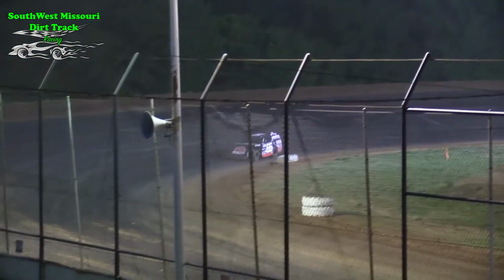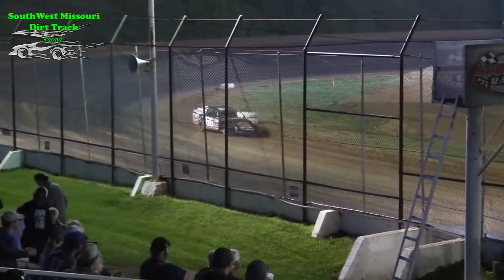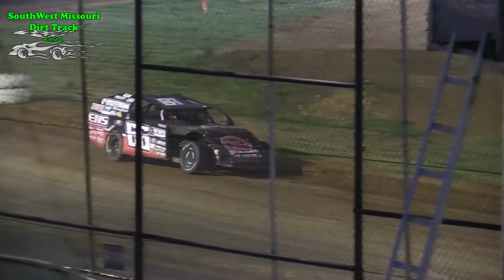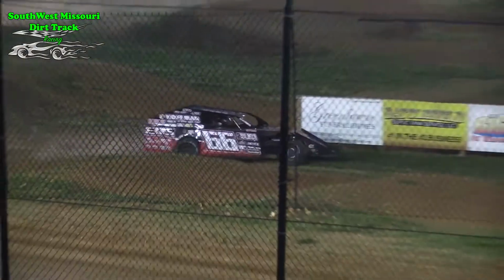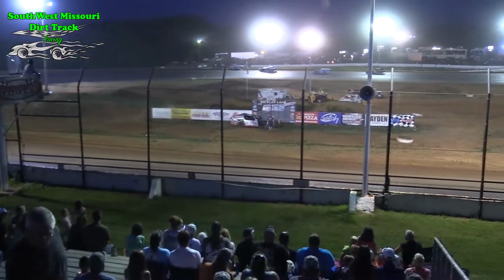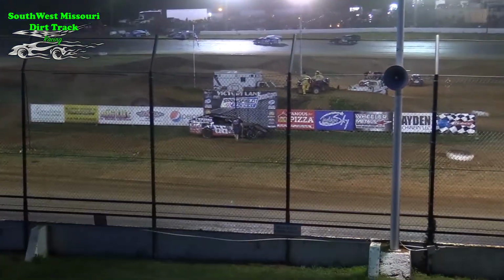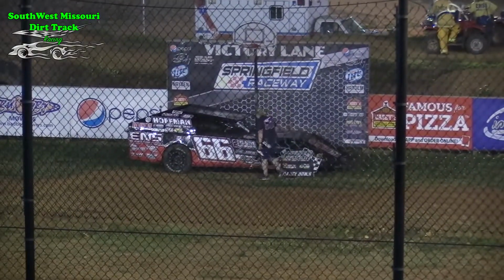And on top of adding another notch in his belt, he adds $700 to his bank account with a big win tonight on Reliable Chevrolet Night here at the Springfield Raceway. Going into victory lane is Ryan Gilmore as the Wheeler Metal Legends start to pull out onto the speedway.